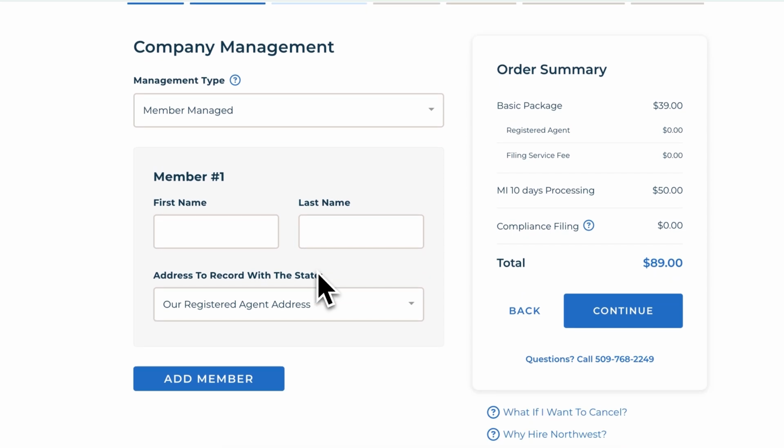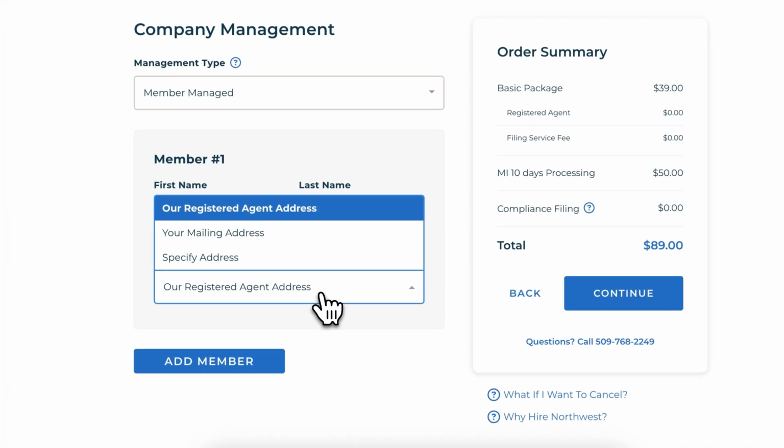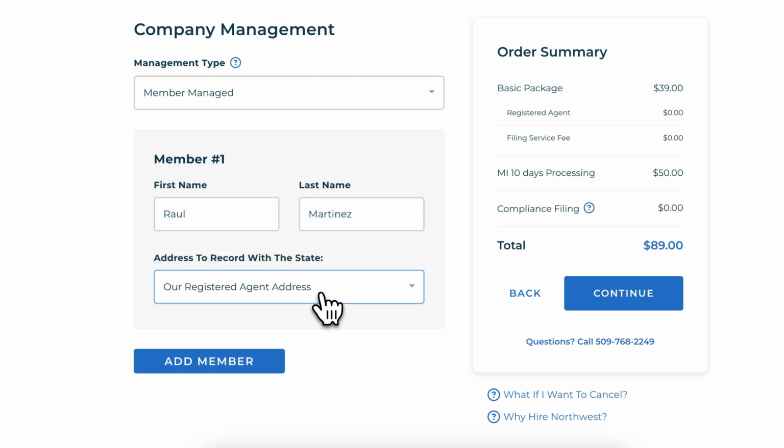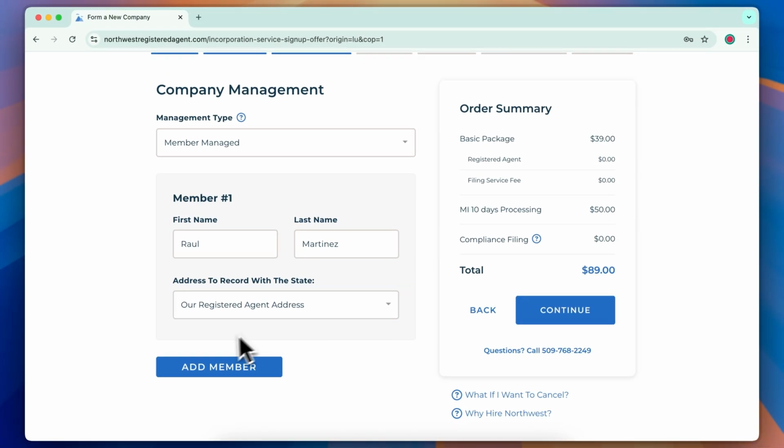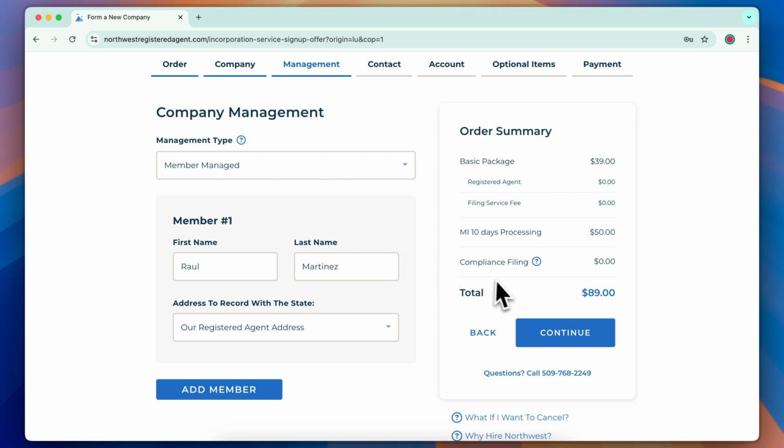And then you would need to add member number 1, or however many other members you have in the LLC. Now that we've added member number 1, we're just going to add the address to record with the state for this specific member. We're going to keep it as the registered agent address for Northwest, again, just to keep things simple. If you have other members for your LLC, you can simply click on this to add more members. But for now, we'll leave it with member number 1 and then click on continue.